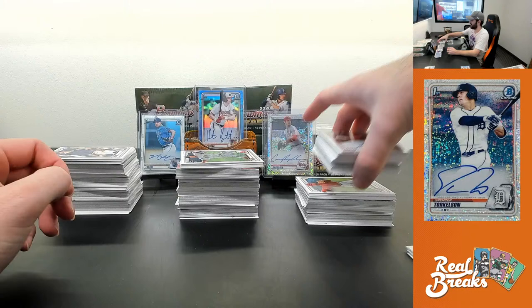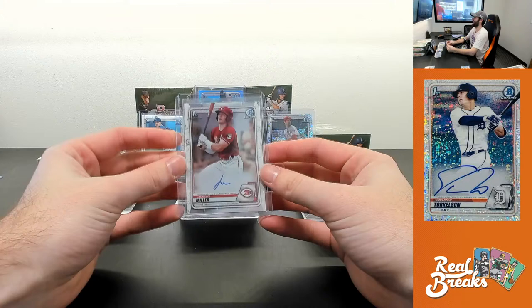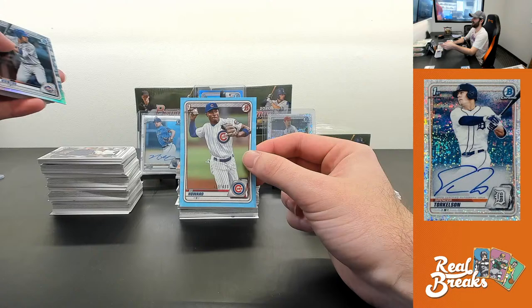Jackson Miller base auto. John, you want me to mark this break for pickup then? Just let me know. Gonzo Black, that'd be awesome. I love those black refractor autos. Jackson Miller base going to the Reds for Jacob Hanks. Would it be a case without one of those? Ed Howard, sky blue at $4.99. Cubs to Brian Stanley.